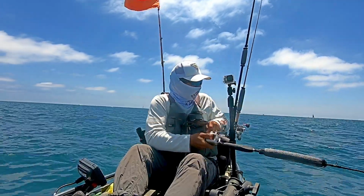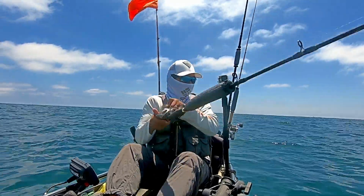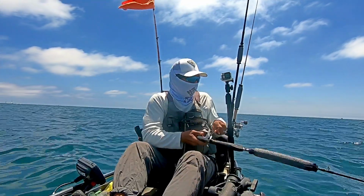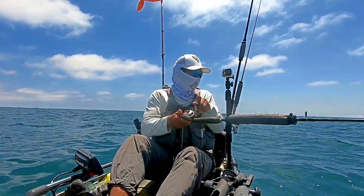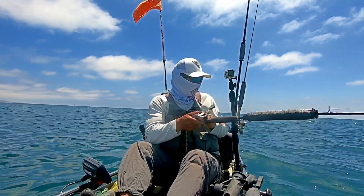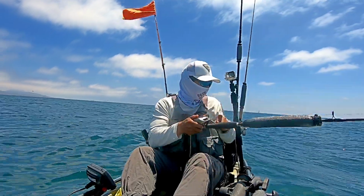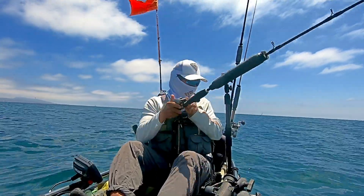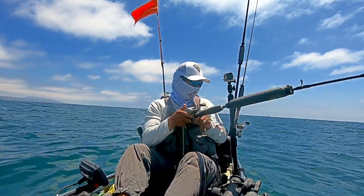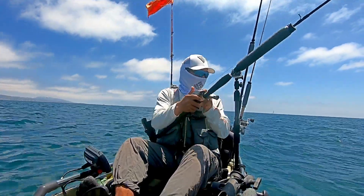Take a look at the flag behind me there. You can see that the winds really started to pick up, but I wanted to try one more time, so I cast out a shrimp and it gets slammed on the descent, so I knew it wasn't a sheephead. As I reel it in, I could feel the head shakes, and I figured, okay, this has got to be some kind of bass, and sure enough, it turned out to be a decent calico bass.